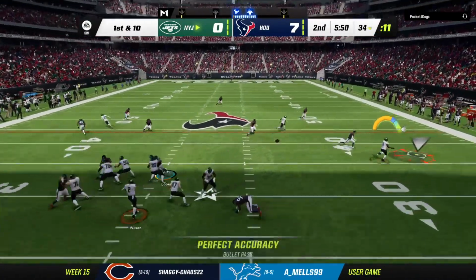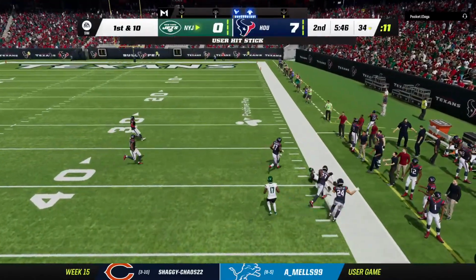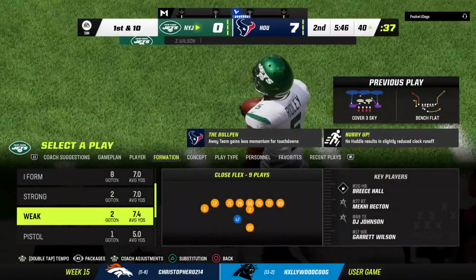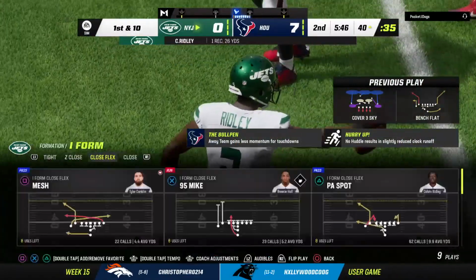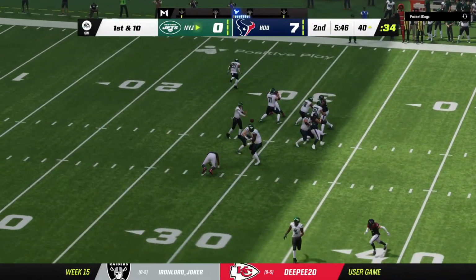Wilson. Throw right side, caught by Ridley. Finding room at midfield. And he's able to get this to the 40-yard line before he's out of bounds. The extra effort after the catch makes it good for a gain of 26 and also a first down.